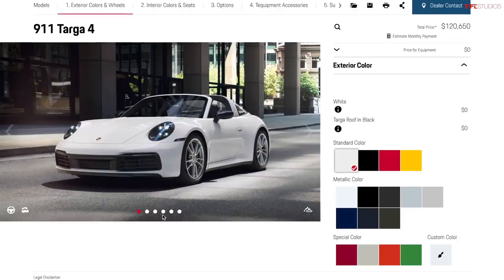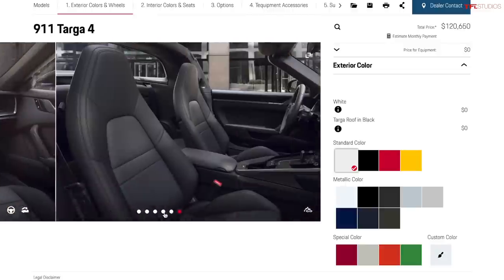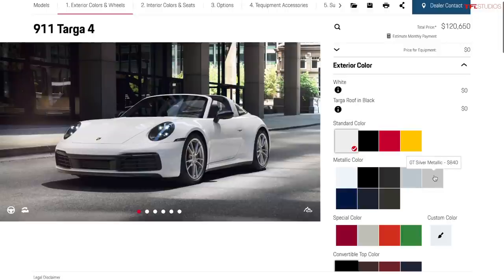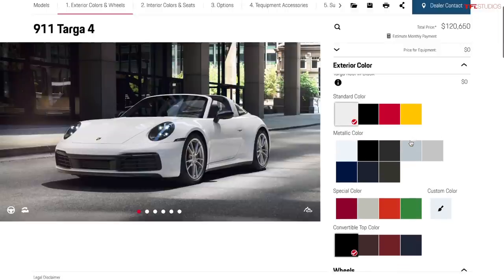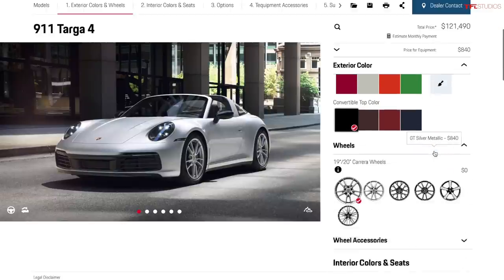But if we look at the one we had, right? So the 911 Targa 4. So here it is on the configurator. And it probably has more options and more specs that you can customize and build to your preference than any other car. So you have four standard colors. But if you want any other color than white, black, red, or yellow, you're going to have to pay for it. Yeah, yeah. And that's just the beginning of the options list, right?